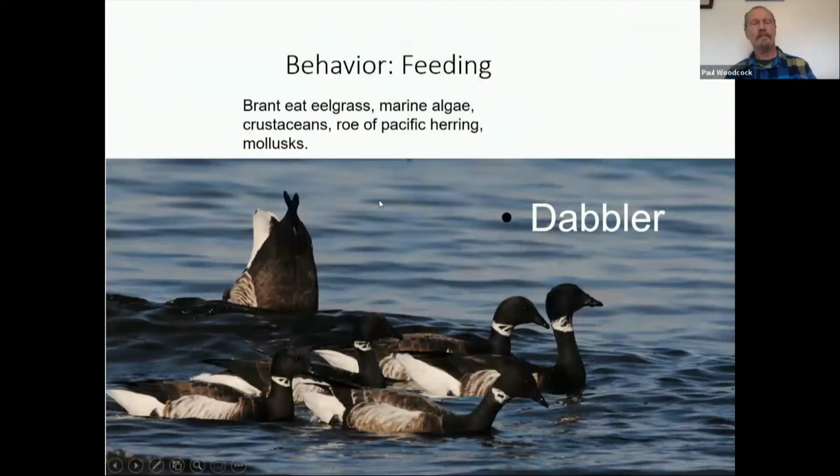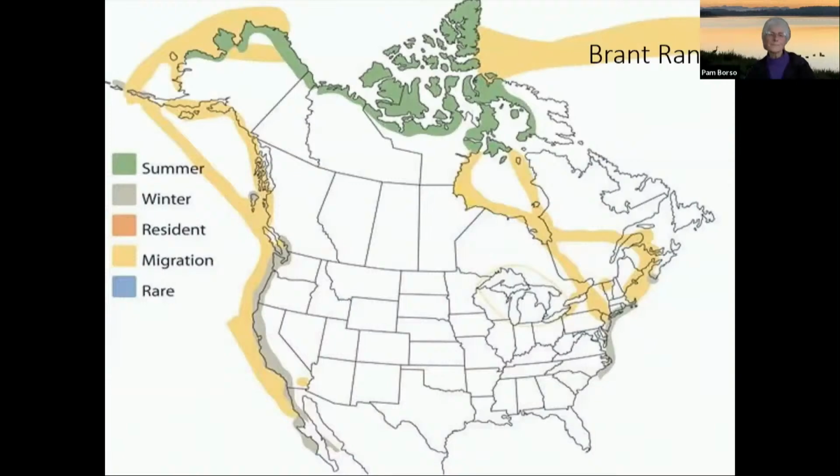I'd like to add, here we're going to talk a little bit about the eelgrass, but the brant are dependent on that eelgrass habitat. That's why they're wintering here along our coastlines in areas that have eelgrass. And because it is in the shallow water along the shorelines that are being developed, there's a lot of impacts that are hard on the eelgrass habitat. So it's very important. The birds are dependent on that.